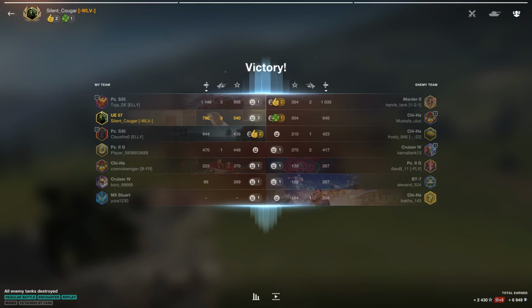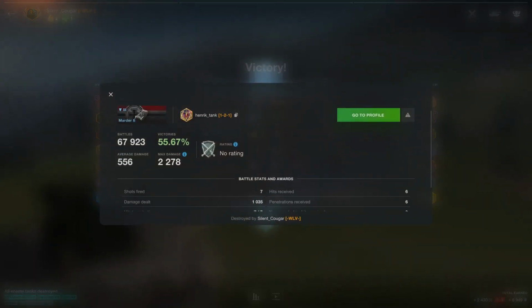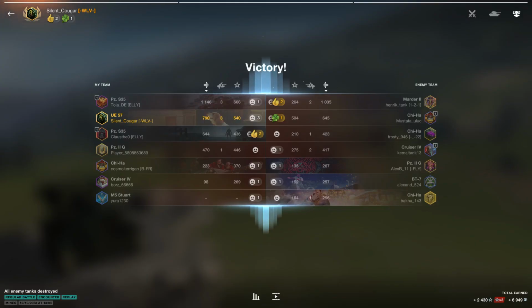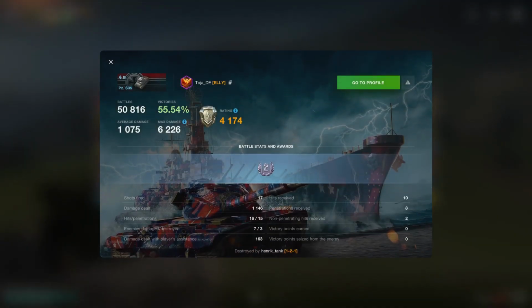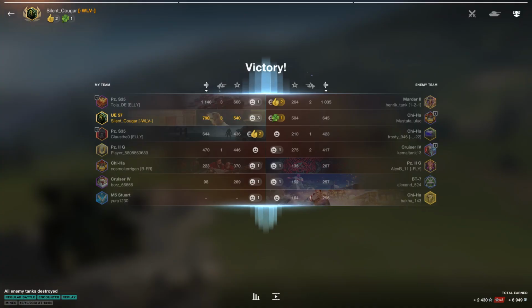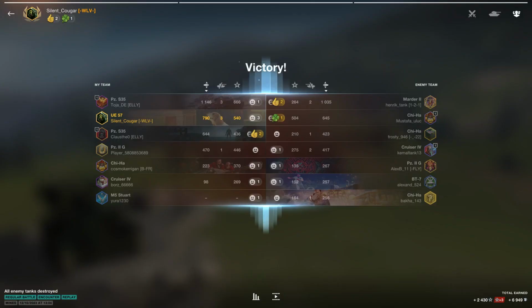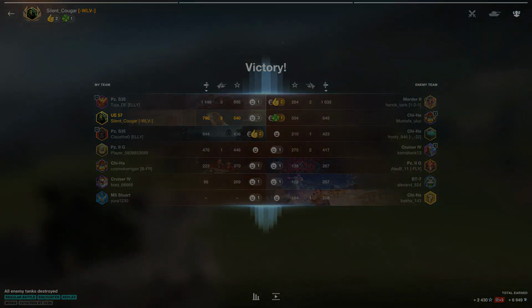player and Marder 2, he's a 67,000 battle player, 55%. Their PS35 was thingy, and the other guy was 49. So these are not just ordinary new players. These are players doing the same as myself, going down in the lower tanks.